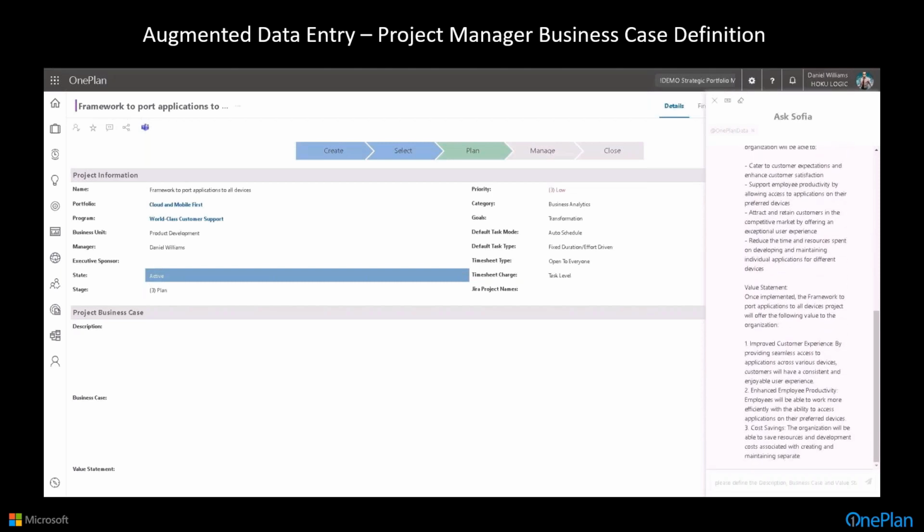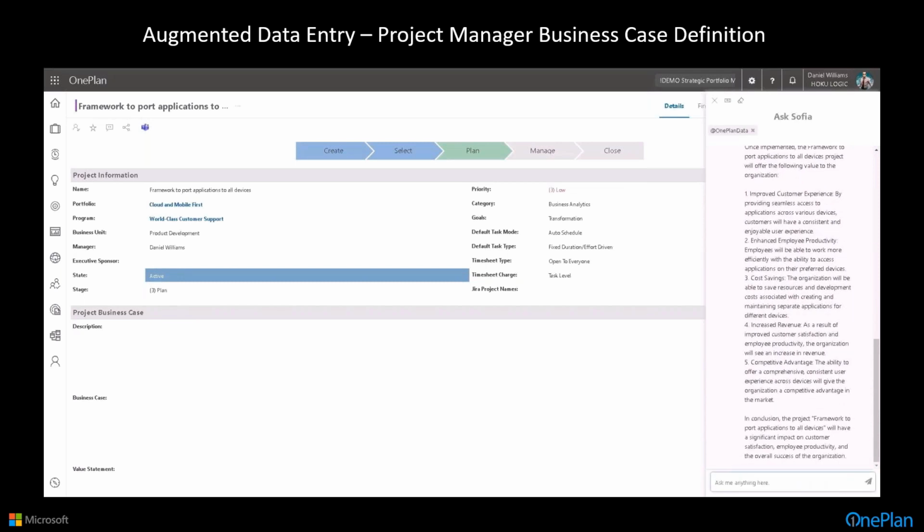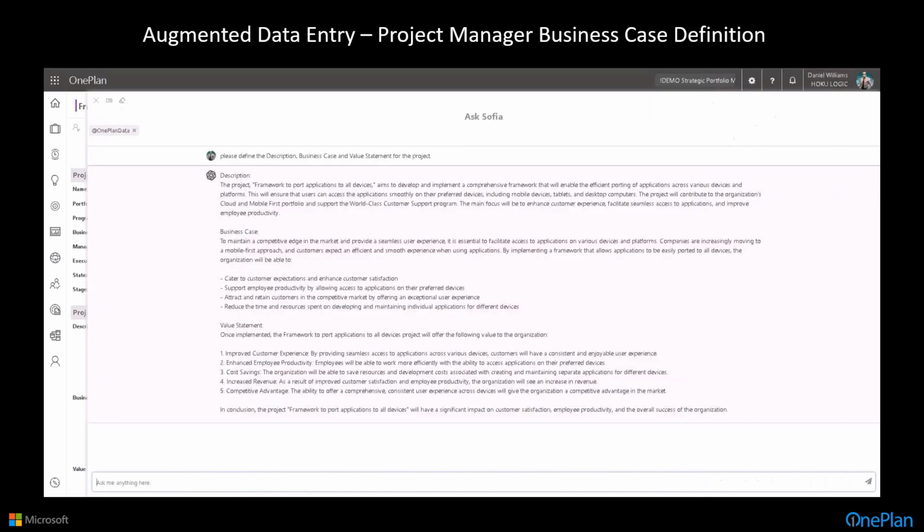Now, this may just give us food for thought that we can refine and turn it into our own business case. But in lieu of starting this thought process from scratch, it can save us a lot of time and effort and also give us some insights that we might not have come up with on our own.